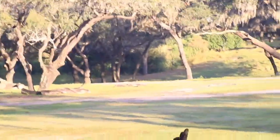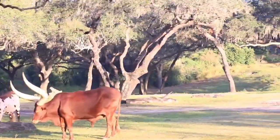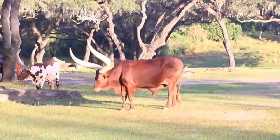Now the Ankole cattle horns look like they could be really heavy. They're actually not. They're made out of a honeycomb-like structure which pumps blood vessels through to keep them cool. So they only weigh about 5 to 10 pounds each, not very heavy in comparison to their body weights.